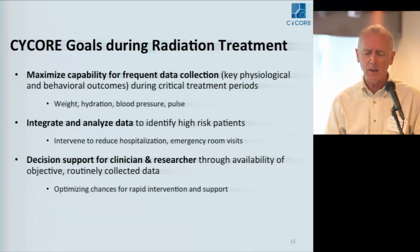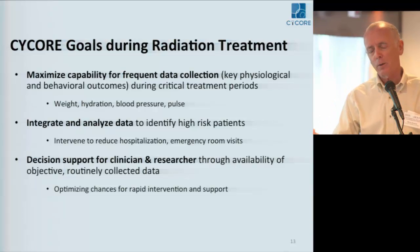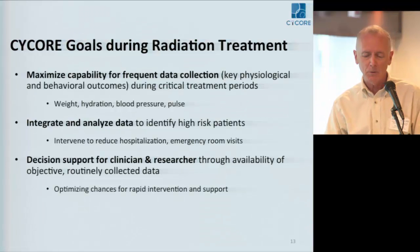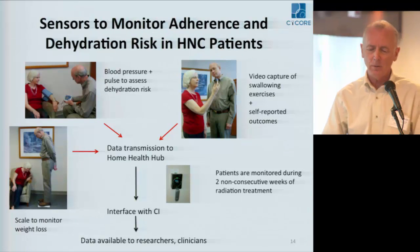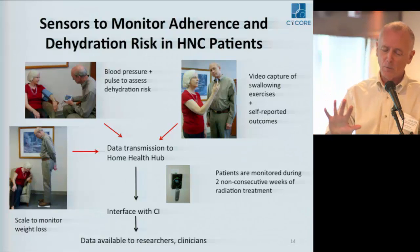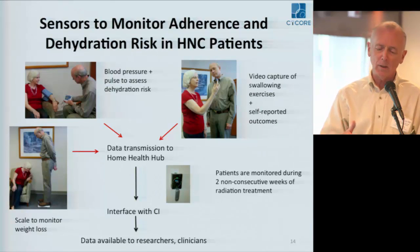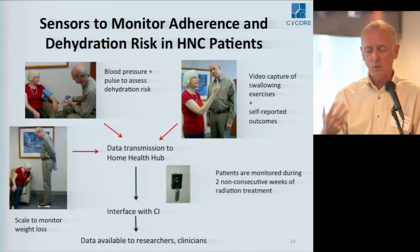So the goal is to maximize capability for frequent data collection, to capture these important clinical parameters, integrate and analyze the data to identify high-risk individuals, and then provide some decision support to clinicians who might want to be intervening should they need be. So this is sort of a picture, starting on the lower left-hand corner, a scale to monitor weight loss. That data is transmitted into the hub, a blood pressure and a device that also captured the pulse to pull that into the hub.